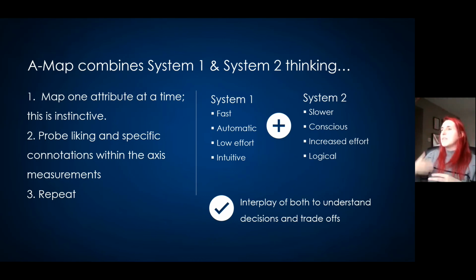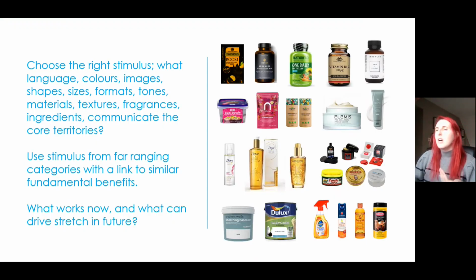So you're really combining system one thinking, this automatic, fast, subconscious, intuitive level, with system two, a bit more conscious, a bit more rational. So get that language in there. And actually, when we're looking at the future, it's choosing the right stimulus, which is so important. So for example, if you were looking at care and choosing a stimulus for care, how do you communicate that? Look for things outside of the category with similar areas.